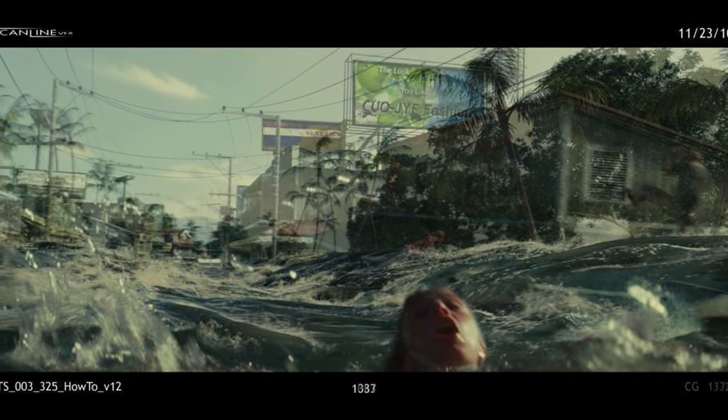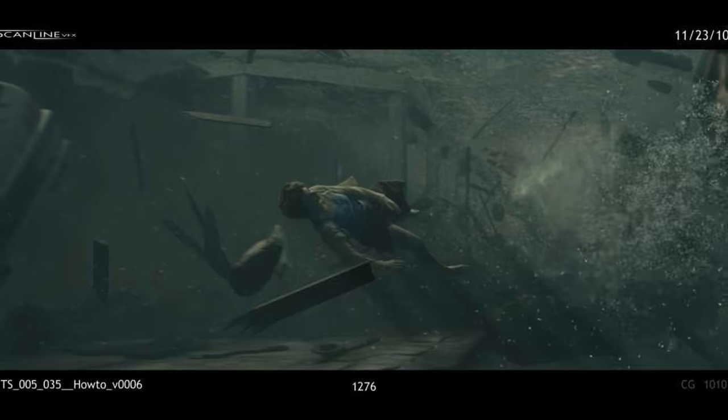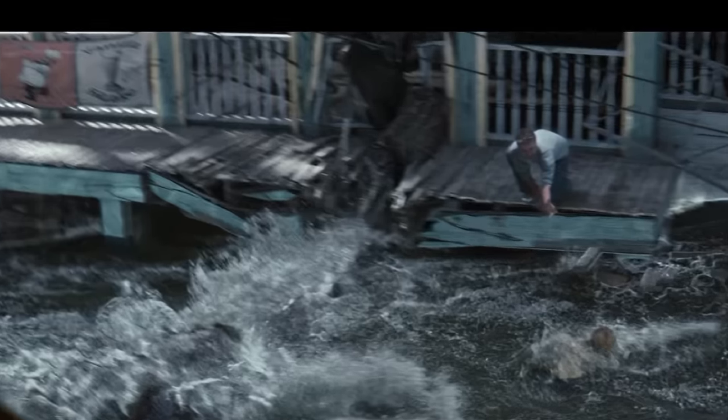So trees are simming, all the debris is simming in the surface, but we're also simming deeper into the surface so that we can figure out how the debris moves and floats and moves around it. The guy reaching out to her, that's just a dude on a green box.